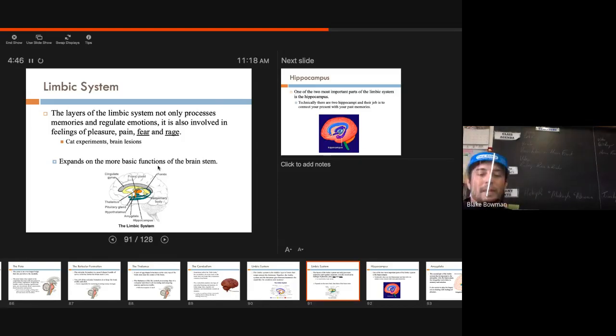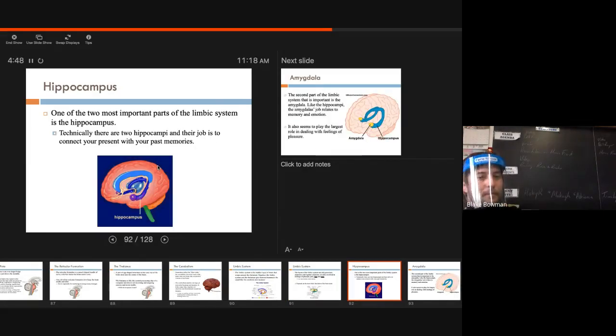All right, so that being said, hippocampus. There's actually two of them, so you can call them hippocampi when you're talking about two of them. They are like the arms that branch off of the hypothalamus, which we'll talk about here soon. The hippocampi are these arm-shaped parts of the limbic system of the brain, and their function is really just to represent experience with past memories.